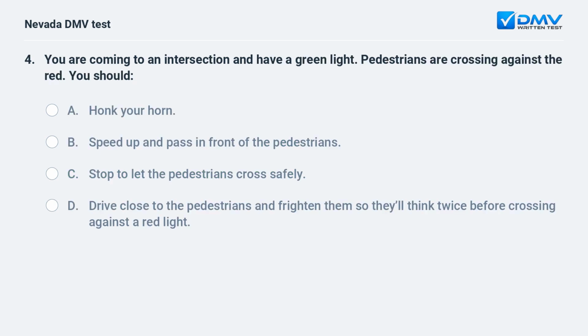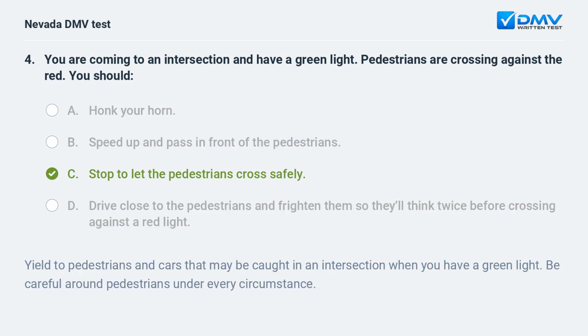You are coming to an intersection and have a green light. Pedestrians are crossing against the red. You should A. Honk your horn. B. Speed up and pass in front of the pedestrians. C. Stop to let the pedestrians cross safely. D. Drive close to the pedestrians and frighten them so they'll think twice before crossing against a red light. C. Stop to let the pedestrians cross safely.